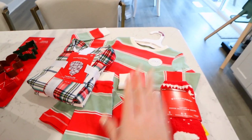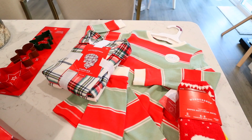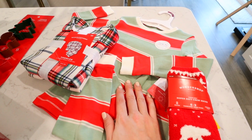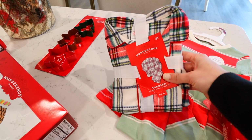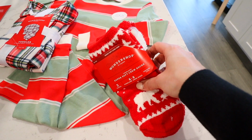And then I grabbed Forrest these pajamas. I love the Burt's Bees line, especially the holiday collections. He already has one of their holiday pajamas, but it is just so hard to resist these. They're nice quality, they last a long time. This is the print we're going for our family pajamas. And I only grabbed Forrest because they didn't have any in my size or in Chad's size. I also grabbed him these toddler socks. They're really fuzzy and cozy.